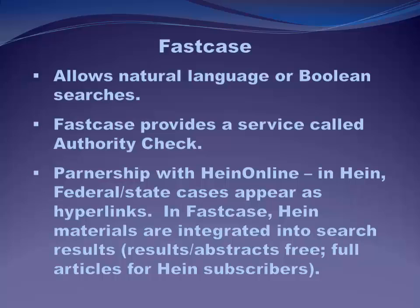So let's talk a little bit more about FastCase because this is kind of interesting. If you're a solo practitioner, you can get access to this through your bar membership. It allows natural language or Boolean searching. It provides a service called Authority Check, which is not the same thing as Shepard's or KeyCite, but it's something. We'll talk about it in a minute.